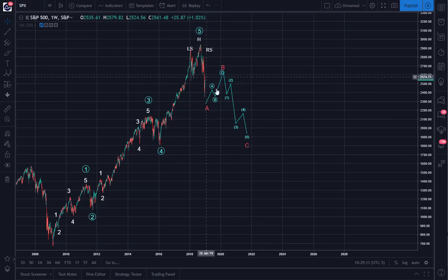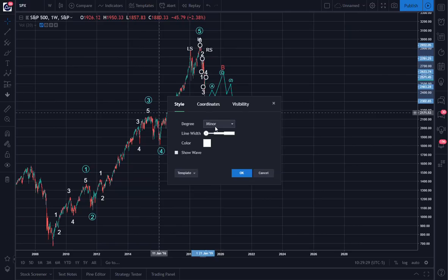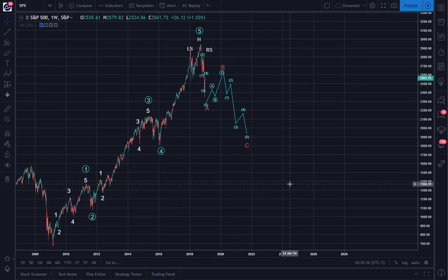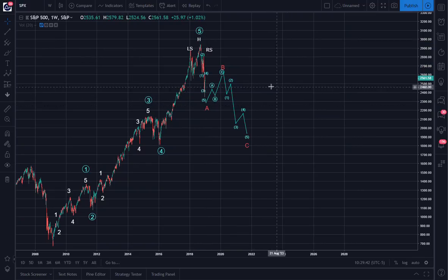Now, the ABC shows that this is potentially and probably a zigzag. So if we have wave 1, 2, 3, 4, and 5, we can say that it's likely complete. So what does that mean? As I have been saying now for a couple of weeks or so, if wave 5 was already placed, then we're expecting a B wave bounce.